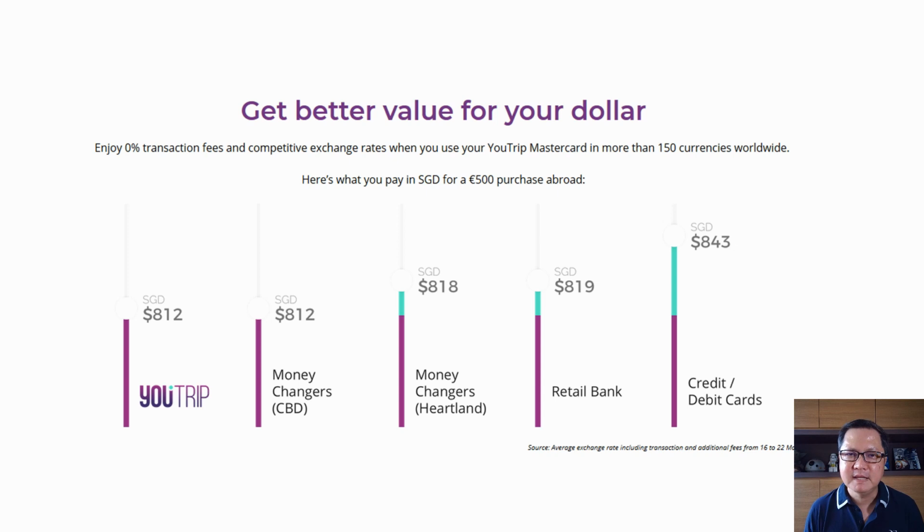So a simple illustration made here by YouTrip, which would be similar to what MightyFX is able to offer, is if you were to make an exchange of 500 euros on your debit card and make a purchase overseas, you're spending 812 Singapore dollars. That's equivalent to getting the best money exchange rate from the CBD area, and as you can see from the heartland, it will cost you more, or from the retail. Now the worst of it all would be to use your credit card or debit card, a Singapore dollar card, directly to make a 500 euro purchase, and that will cost you as much as $843. And from this simple illustration here, it shows that this purchase itself can save you 31 Singapore dollars.